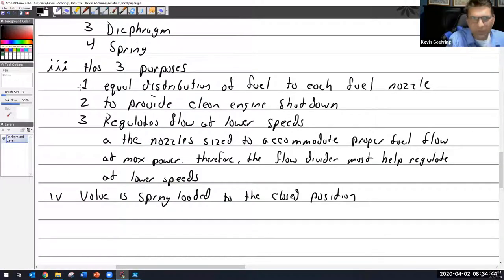Okay, so let's see, we're talking about our flow divider. I just have to figure out where we were. Valve is spring-loaded to the closed position. So at idle, the V slot limits fuel flow to nozzles.